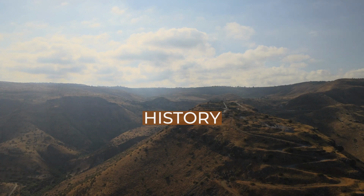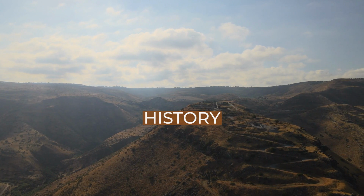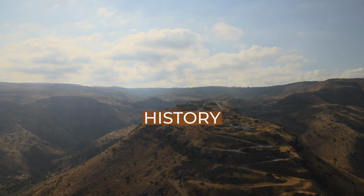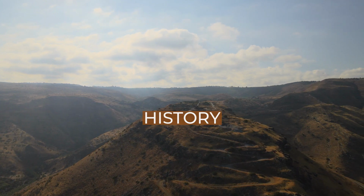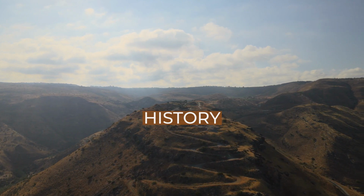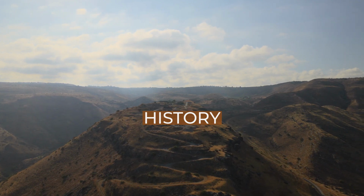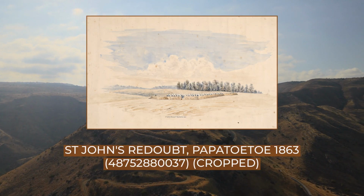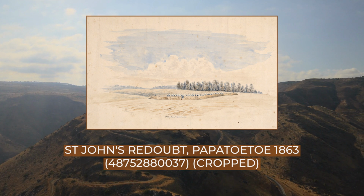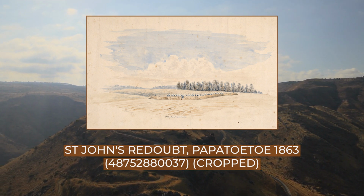Now, let's shift our perspective and explore history from a different angle. On 21 July 1863, during the invasion of the Waikato, St Johns Redoubt was constructed in modern-day Goodwood Heights. Constructed in order to secure the supply line for troops along Great South Road, the redoubt never saw active engagement, and by the following year troops were withdrawn from the redoubt. In 1960, the site of the redoubt became a historic reserve.